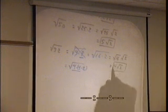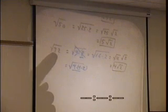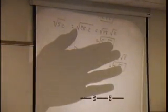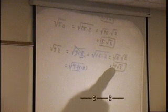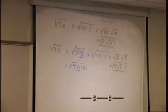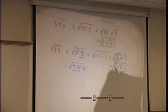Be very careful. A lot of people who start taking these out too soon will want to take the square root of 4. See what I mean? That'll happen a lot, so be careful. It's going to be tempting to do that. You don't, of course, because the square root of 16 is just 4, not the square root of 4.